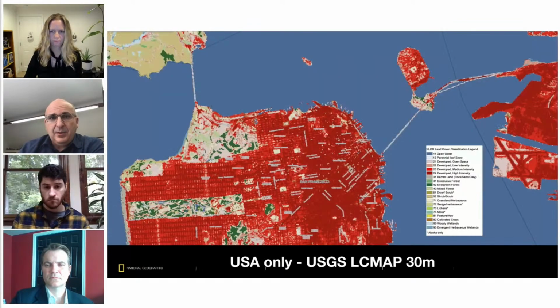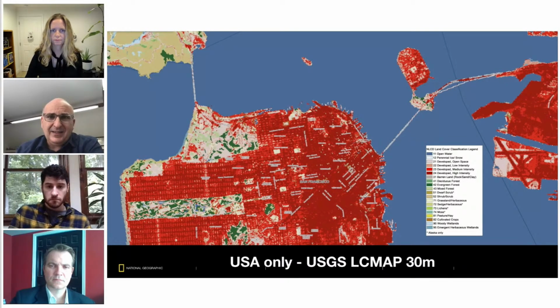In the United States, we're fortunate to have a much higher resolution set of maps made by the US Geological Survey at 30 meters per pixel, made from the Landsat satellites. And these are really good, but this type of map is not available for almost all of the world.